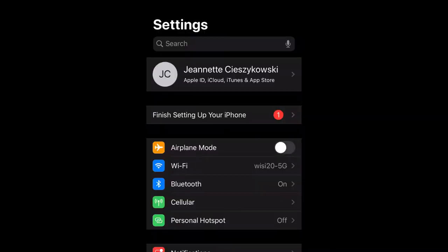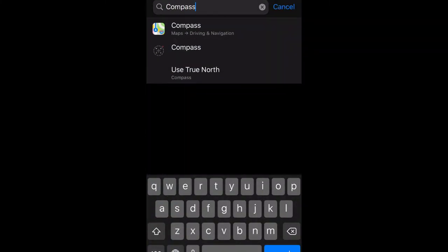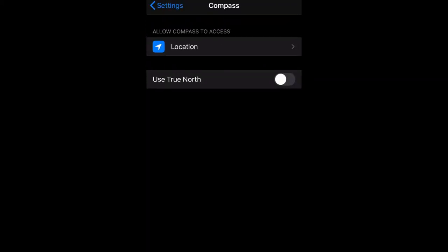Apple users, here I will show you how to go to your settings. In settings, type in compass. Once you go into the Compass app, click off, use true north. Make sure that that is marked off. Android users, I imagine the settings will be very similar, so try and simulate those steps. We are gonna take our compass reading from the facing of the home.